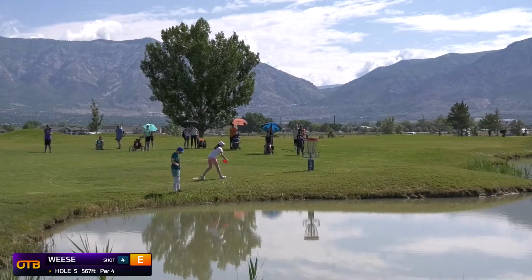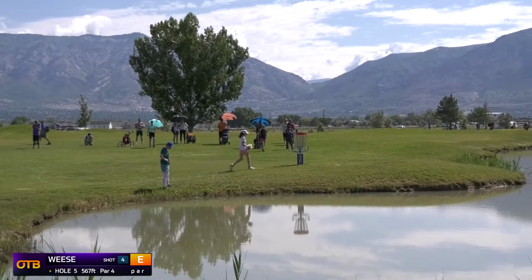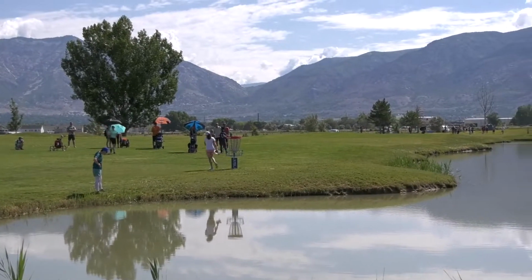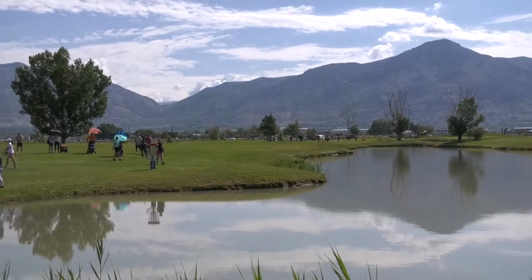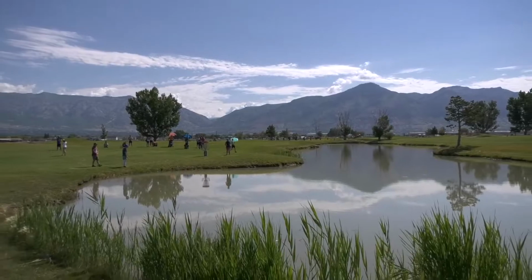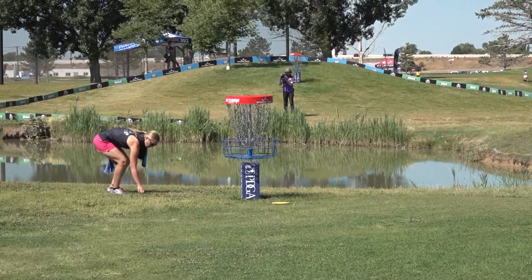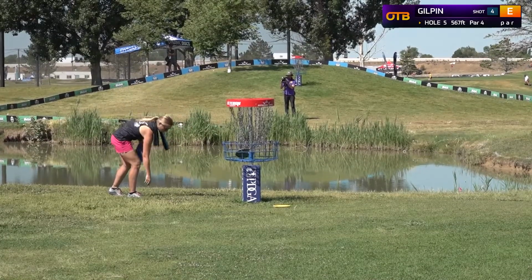Jessica looks for her par as well. And Ella still peering into the murkiness. Yeah, it's always a bummer to lose a disc early in the round. Is probably part of her strategy later on in the course. Yeah. Looked like it could have been a fairway. Definitely came in with some speed.